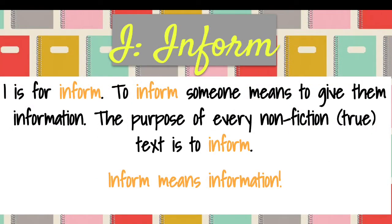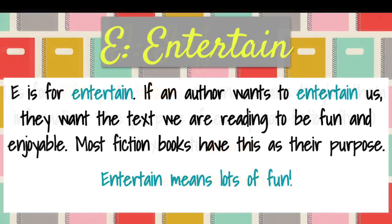I is for inform. To inform someone means to give them information. The purpose of every nonfiction or true text is to inform. Inform means give information. Lastly, we have E. E is for entertain. If an author wants to entertain us, they want the text we are reading to be fun and enjoyable. Most fiction books have this as their purpose. Entertain means lots of fun.